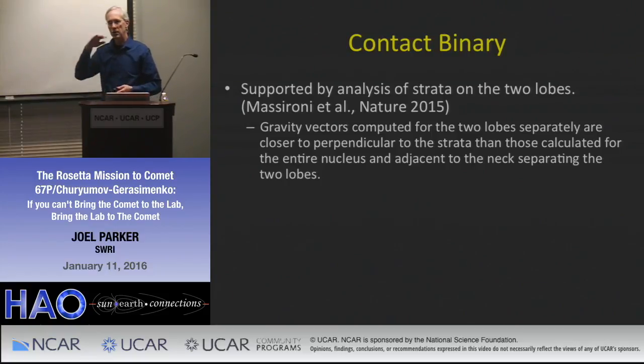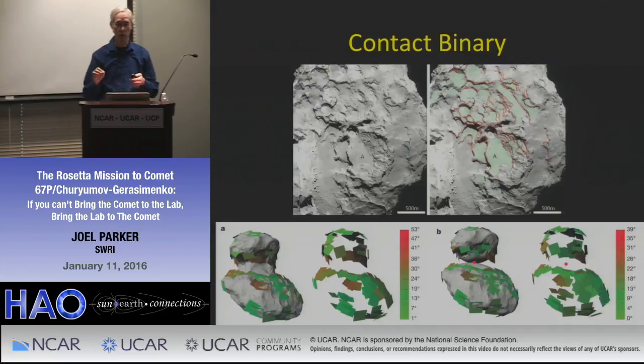First is looking at the layering on the two different lobes. The layering on the two lobes of the strata is more consistent with the two lobes having originally been separate than from a single monolithic original body. And so this kind of shows here some of the layers that have been identified and their orientation and the normal of the gravity vectors and things like that. And it's more consistent with it having originally been two separate objects.